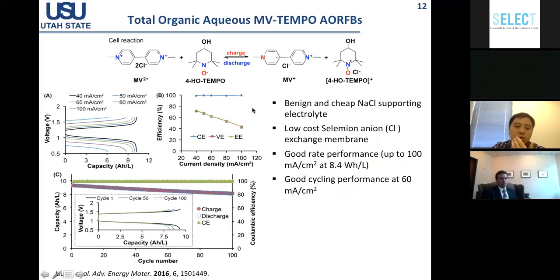So basically, we are running this battery in neutral sodium chloride solution, not acidic or alkaline solution. That's a benign electrolyte system. We also do not use an expensive membrane. We use a low-cost anion exchange membrane, using chloride as the charge transfer carrier. So we have good performance, as I talked about.